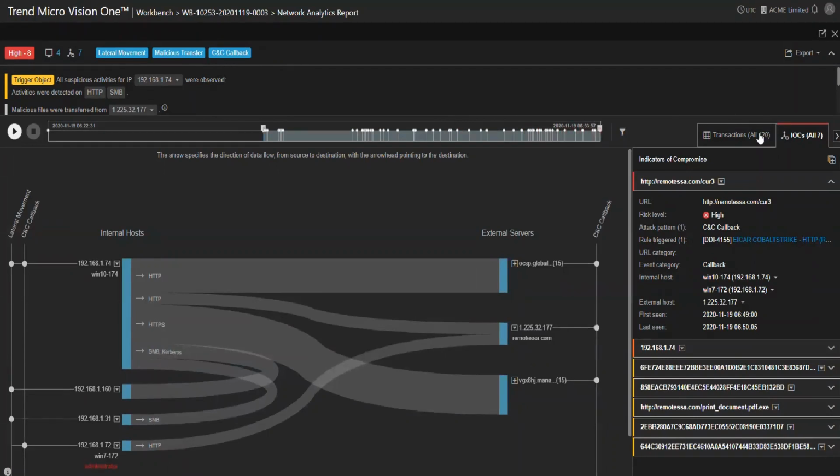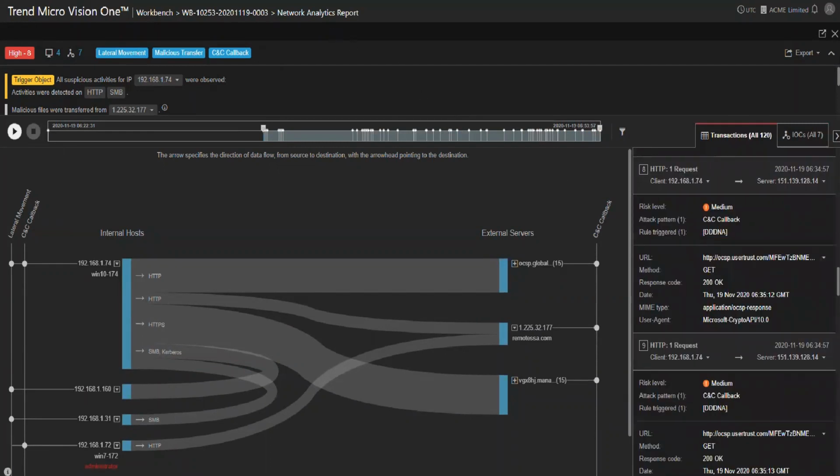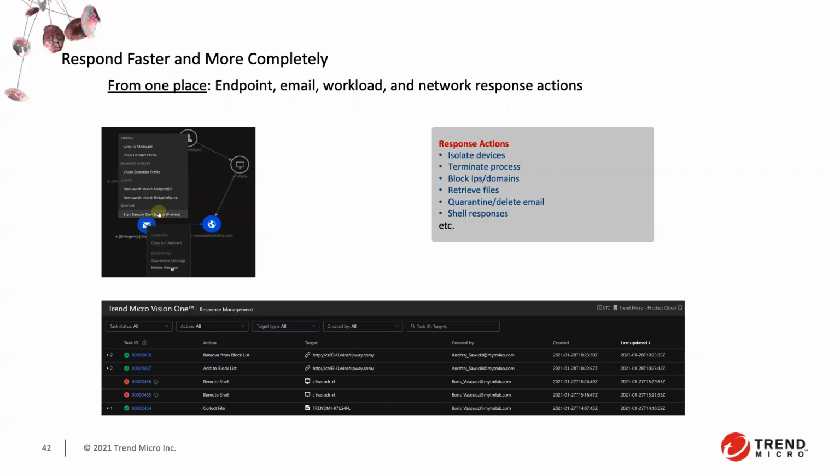So here we are talking about detection and response capabilities for the network layer, along with all the transactions, as you can see, C&C callback, and all the details there in the visualization for the SOC and the CERT team to make their life easier. And when it comes to the respond capabilities, we have seen all the detection, so it's time to respond. Actually, we have different response actions. You can isolate the endpoint, terminate the process, block IP, retrieve files, and of course, if you have the email capabilities there in place, you will be able to take some actions on the email as well, like delete email.